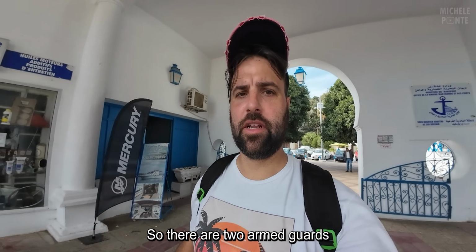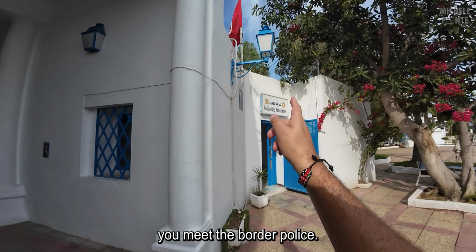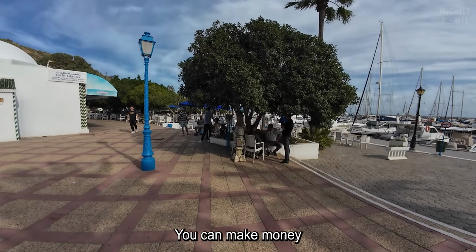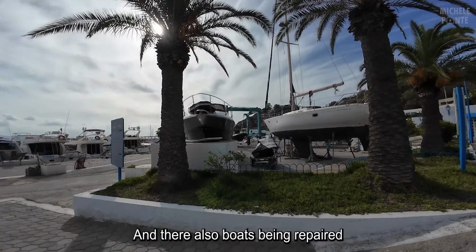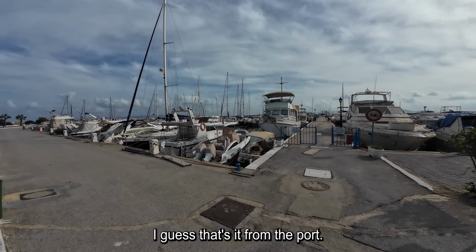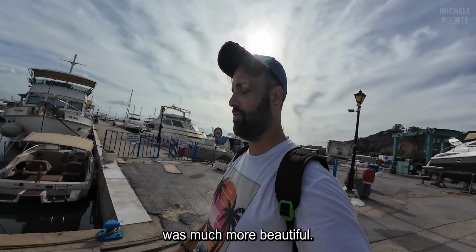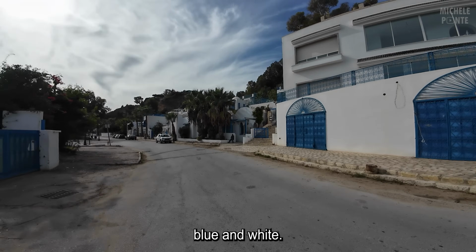So there are two armed guards at the entrance of this port. Not really sure why, but okay. I see, from the port you meet the border police. Over here, a bar, a restaurant, where you can make money from the rich people placing their boats. And there are also boats being repaired. I guess that's it from the port. The view from the top was much more beautiful. By the way, now it is law to have the houses painted in blue and white.